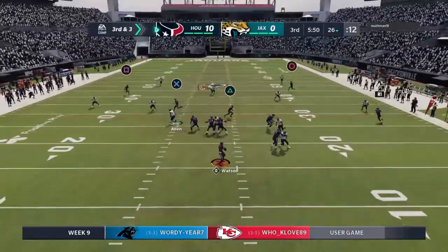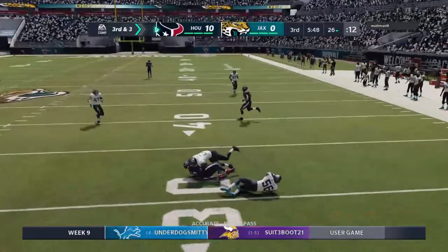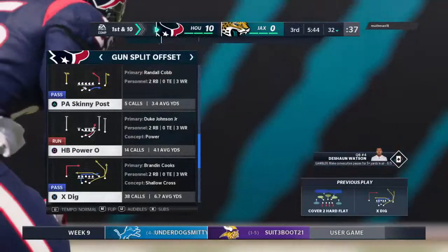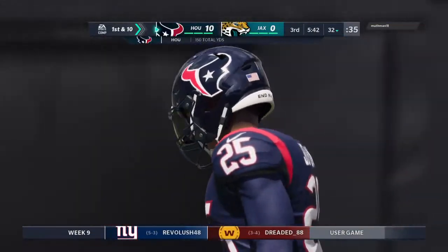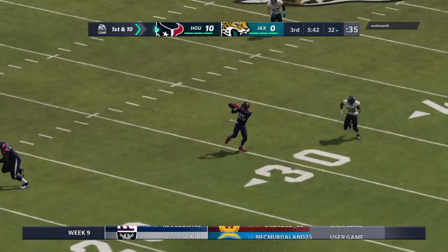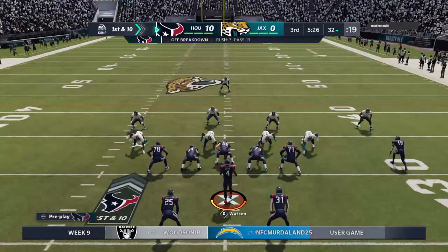Watson on third down. This is Johnson. He's got it. And he gets it to the 32. Good enough for a first down. A nice first down pickup on a gain of 6. The Texans first down. From the 32 now. Here's first and 10.